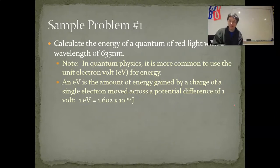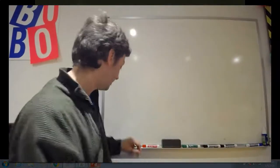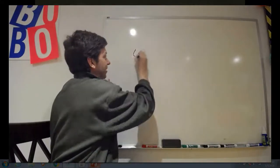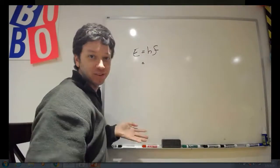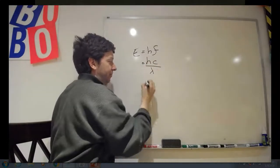All right, so let's try the first question. This isn't so bad. It says calculate the energy of a quanta of red light. So I'm going to make this bigger. All right, calculate the energy of a quanta of red light, and the wavelength is 635 nanometers. So we have E equals Planck's constant times the frequency, but since they don't give us frequency, they give us wavelength, I'm going to replace that with c over lambda.